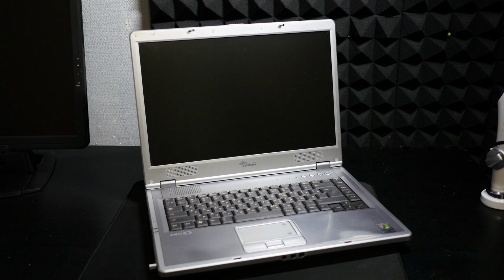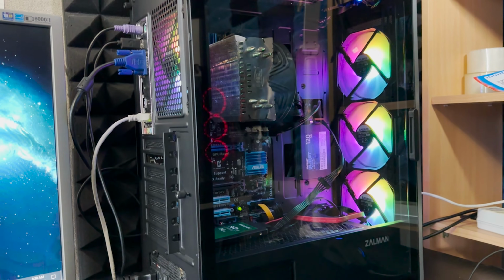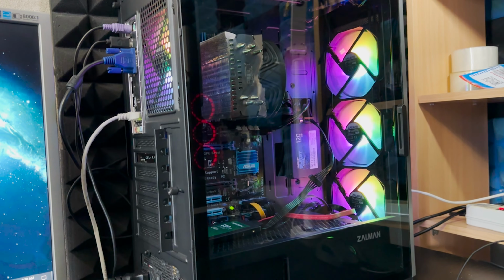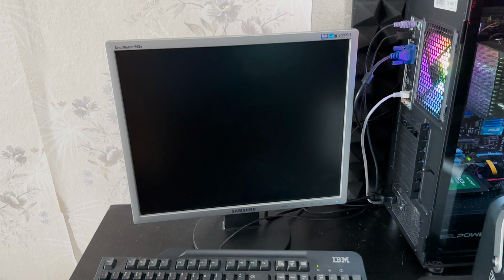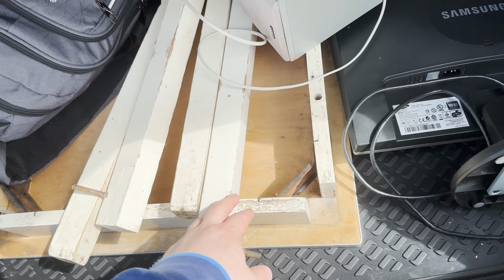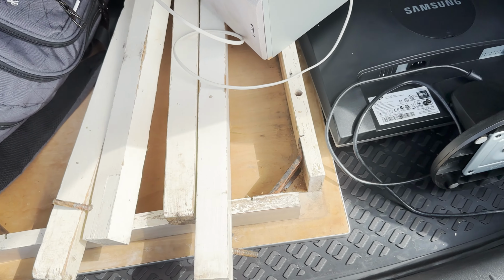I know it's better to use any laptop for these actions, but I will go the hard way and take a desktop PC. This is my second PC, you might notice it in my previous videos. So we'll take with me my desktop PC, a monitor, a keyboard, a mouse, and even PC speakers. And of course we need a table. Luckily I have one of these. It's 20 years old but very easy to assemble or disassemble.